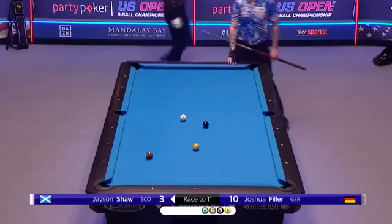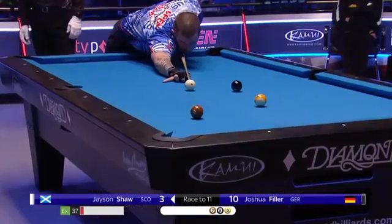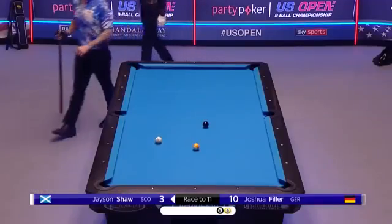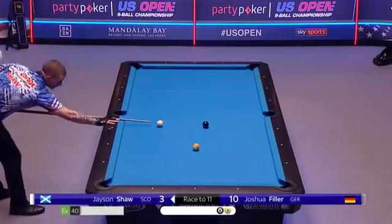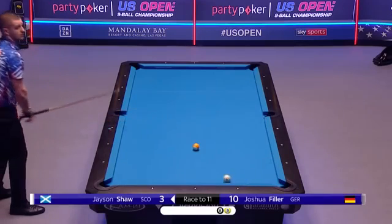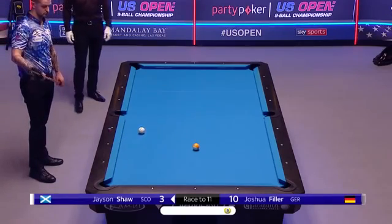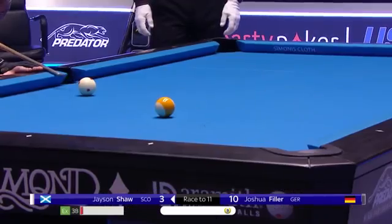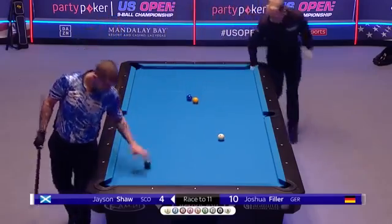But you just never know what kind of a trend that might create. Well, the great Earl Strickland started the trend, and Shane Van Boening also puts an extension on the bottom of his cue. I'm not sure if it's as long as Jayson's or shorter, but a lot of these players now, some people are putting a 2-inch or a 4-inch, but like you say, I think Jayson's is about a 10-inch extension on the bottom of his cue.